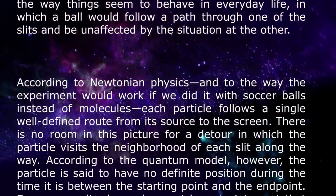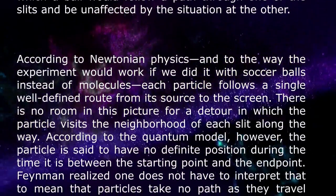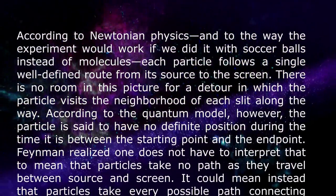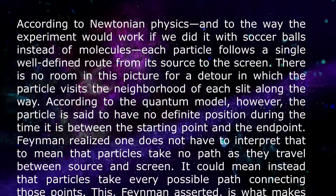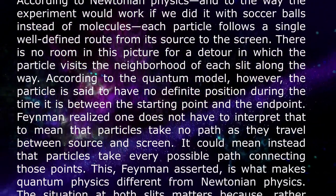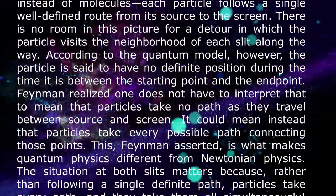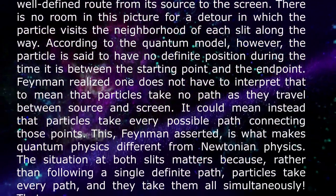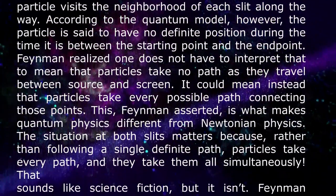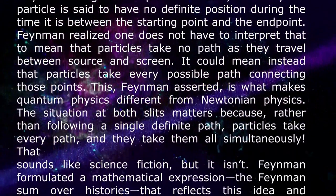There is no room in this picture for a detour in which the particle visits the neighborhood of each slit along the way. According to the quantum model, however, the particle is said to have no definite position during the time it is between the starting point and the end point. Feynman realized one does not have to interpret that to mean that particles take no path as they travel between source and screen. It could mean instead that particles take every possible path connecting those points. This, Feynman asserted, is what makes quantum physics different from Newtonian physics.